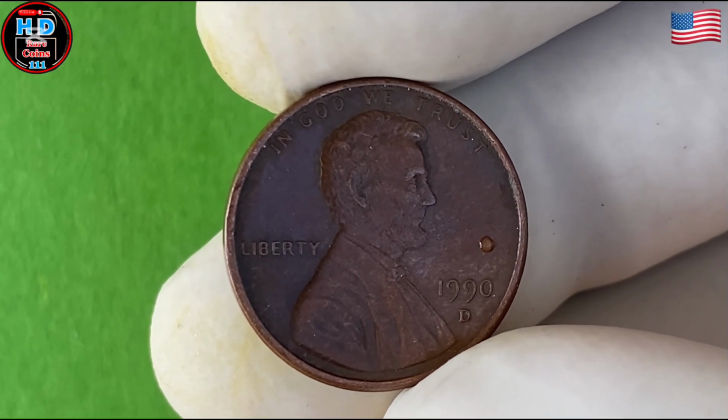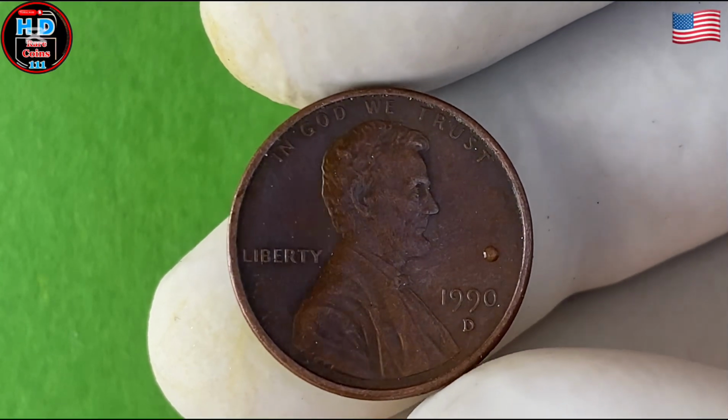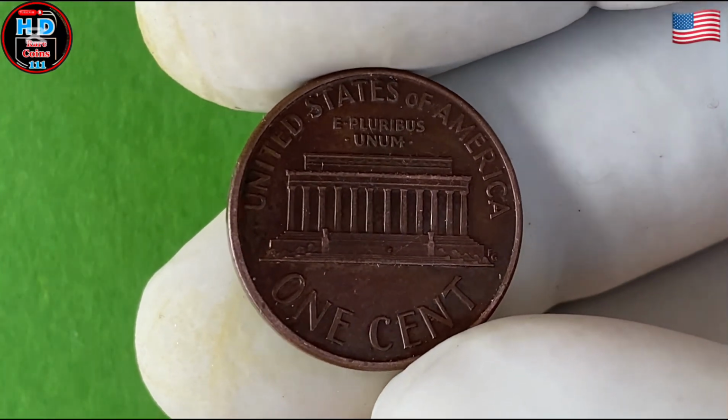Some rare error coins have been known to sell for upwards of $10,000 or more, depending on their specific characteristics and rarity. The 1990 Lincoln penny is a testament to the enduring appeal of American coinage. Although it may seem like a modest piece of currency, the 1990 penny holds significance both as a piece of U.S.